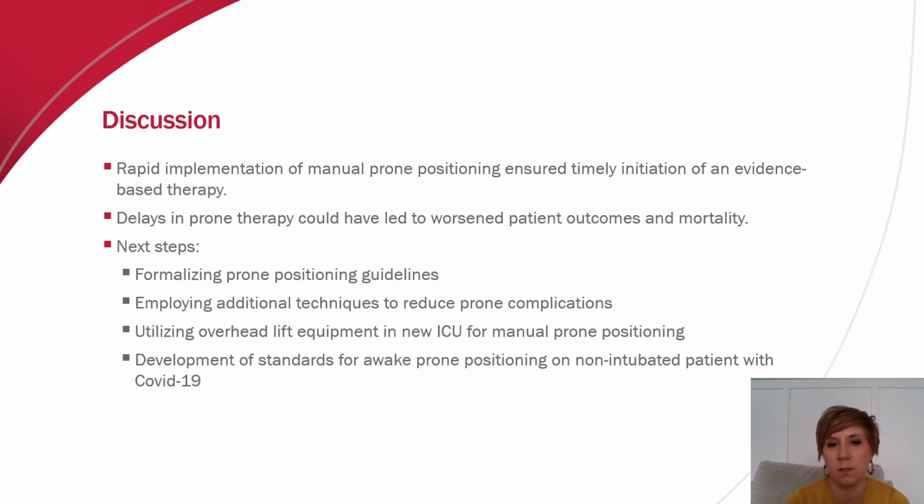And now that we are in our new ICU, in the fall of 2020, we moved from our 8-bed ICU to a brand new 14-bed closed unit that has overhead lift equipment. So this has really opened up the criteria for manual proning and helped to include those patients that before we probably would have said, for the safety of the staff, they're too large to manually prone. So we use the overhead lift equipment to manually prone them, reduce staff injuries, and safely put them in that position and use that therapy.